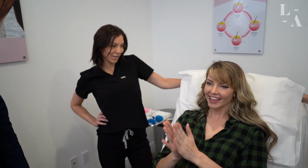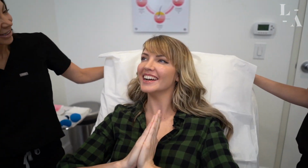They look great from the side too, which is important. They look really awesome. So cute. Love it. How was your experience? I know it was uncomfortable, but it was tolerable, right? Yeah, there was a little pinching, but it was tolerable, and I'm so happy with the results.